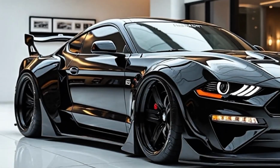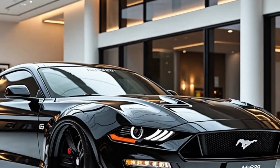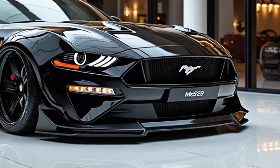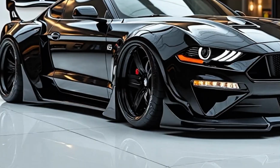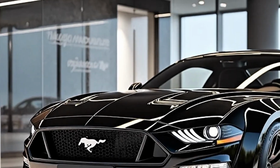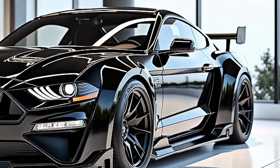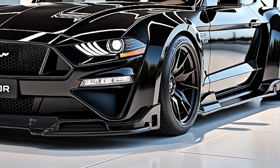And every time you park it, you can't help but turn back for one more look, just to take in the way the light plays off those stripes, the stance that makes it look like it's ready to pounce even at rest. For fans of the original Eleanor, the 2026 model is a love letter written in steel, carbon fiber, and gasoline. For those who've never seen the film, it's still an irresistible piece of automotive art, a machine that commands respect and attention without uttering a word.